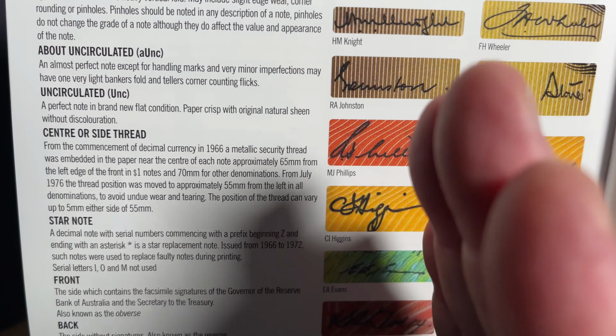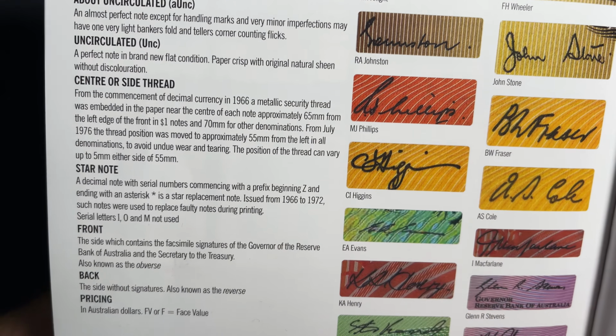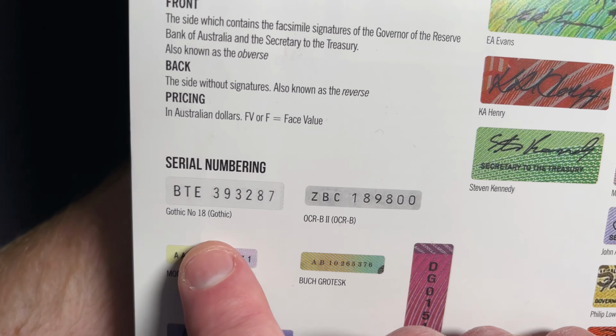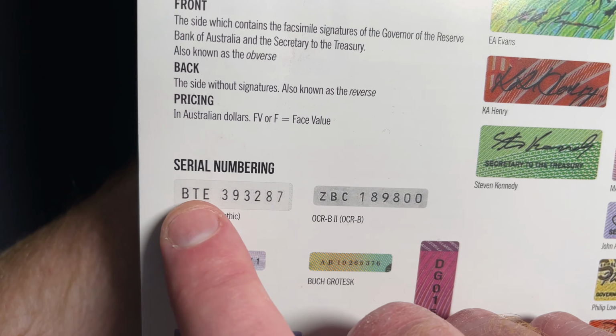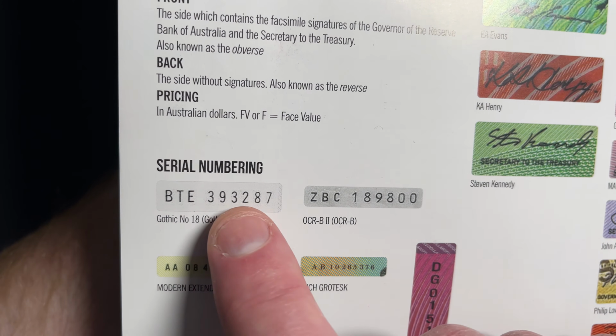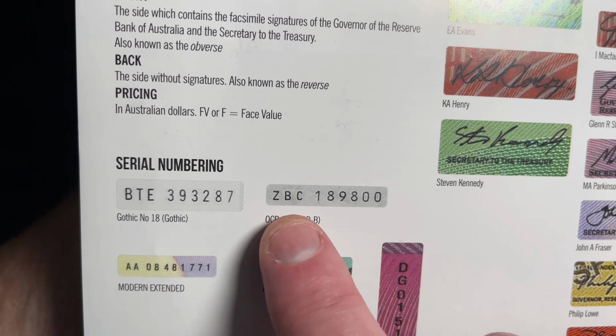So I think they moved it from the center because when you're folding the note, it would wear the note out a lot quicker. And then also the Gothic and the OCRB serial style. So it's like a font style, I suppose. So this is what the Gothic serial font is, and it looks like this on the notes. And if it's an OCRB font, it looks like this.